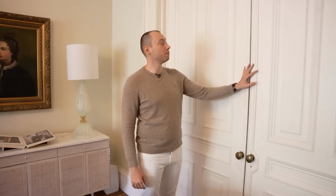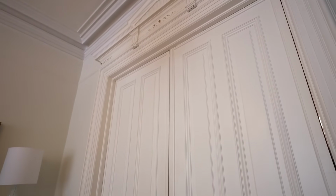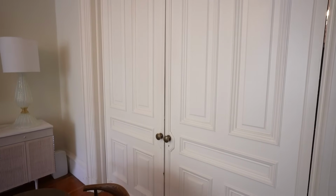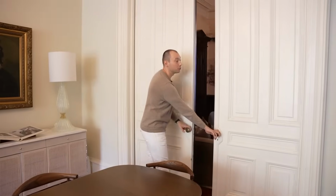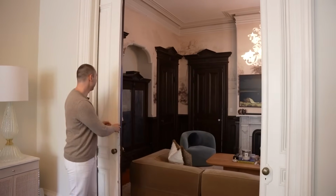Okay, you ready for the next room? So these are original pocket doors. I'll tell you something, the previous owner was an artist, and he would often host theatre productions in this house. And so you can imagine the guests would sit in this long room, and then you would reveal the stage. And these doors are just so beautiful.